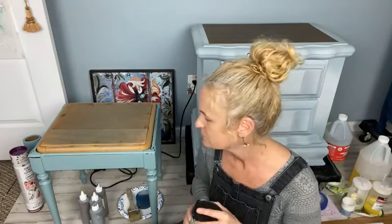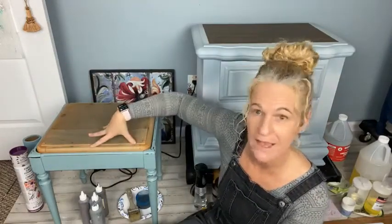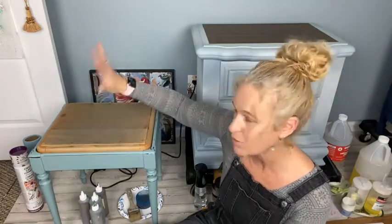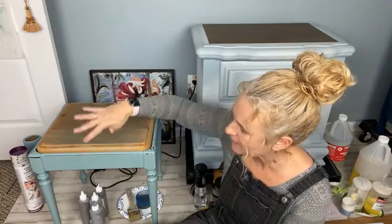To let you guys know what I've done so far, I did clean this with White Lightning. It's a TSP-based solution, and it's specifically for cleaning before you paint. So it's going to do a little deglossing, as well as get any grease, grime, gunk, whatever off. You want to clean it really well, because no matter how great your paint finish looks, if it doesn't stick, it doesn't matter. So definitely clean with White Lightning or TSP. And White Lightning is available through Dixie Belle. So I cleaned it with White Lightning.